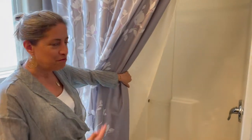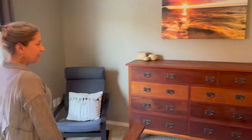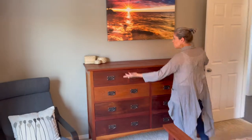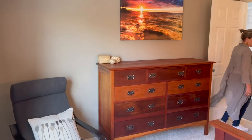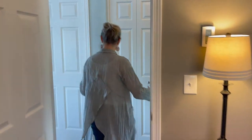All right. Just typical tub shower combo. All right, let's head to the next bedroom. See, you've got all this room. You can have two dressers. If you've got two occupants, a closet for each person, a dresser for each person, done deal. All right.